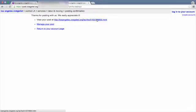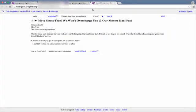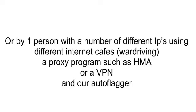Basically, Craigslist monitors how many times people click on your ad. It monitors the number of server requests. So if I click here, this ad just got one ping. And there's a certain ratio between how many people click on your ad and how many people flag your ad. So if you click on your ad a bunch of times, say 30 times, and somebody flags your ad, it's not going to do anything. They need to flag your ad a bunch of times, or a lot of different people are going to need to flag your ad to make up for all the times that you clicked on it.